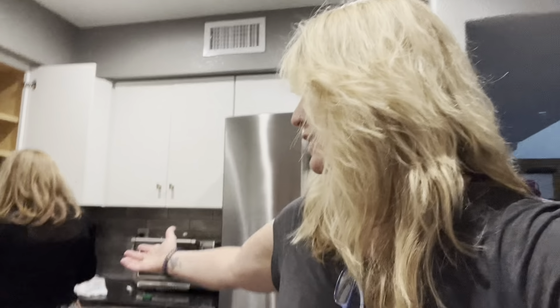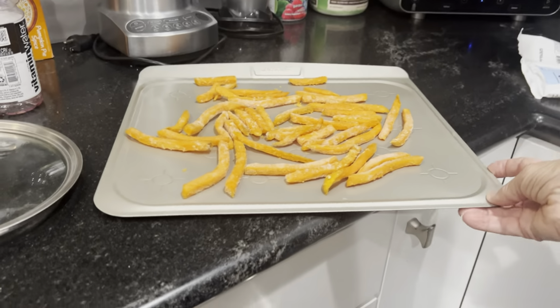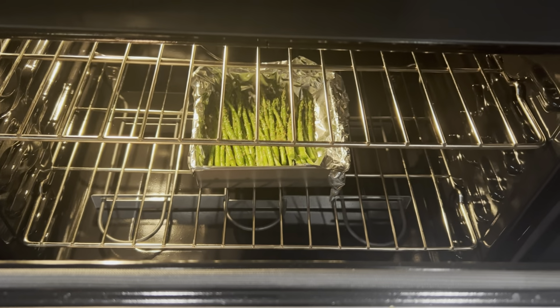Welcome to Tracey's Kitchen. I was so into it, I forgot to show you how. I'm the chef tonight. We're having some sweet potato fries. Watch out, Scout. You get cooked. Yep, we got asparagus cooking in there. And look at these beauties.